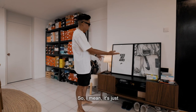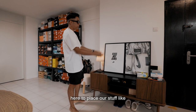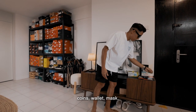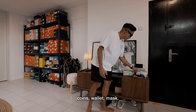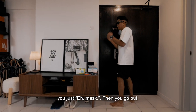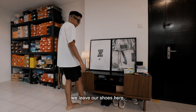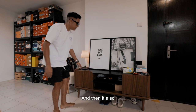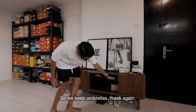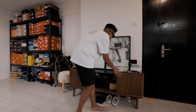So it's just there to place our stuff, like we put this plate here for our keys, coins, wallet, mask. So before you leave the house, you just take your mask, then you go out, and when we come in, we leave our shoes here, or slippers, or whatever. And it also has a lot of compartments, so we keep umbrellas, masks again. What's this? Oh, this is a toolbox and whatever.